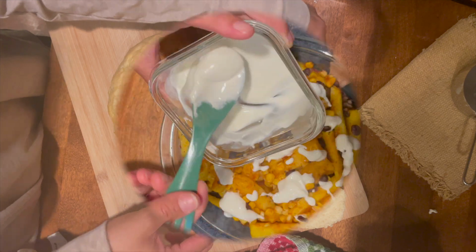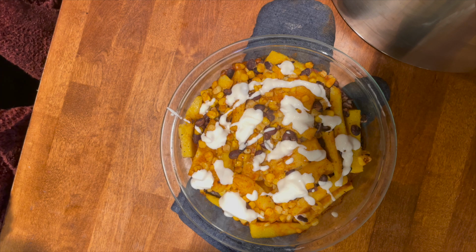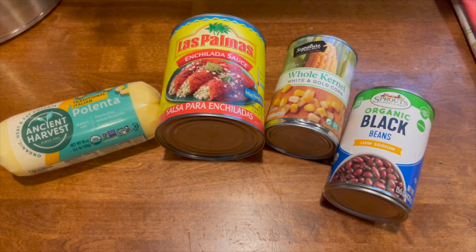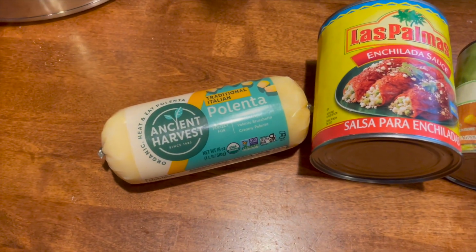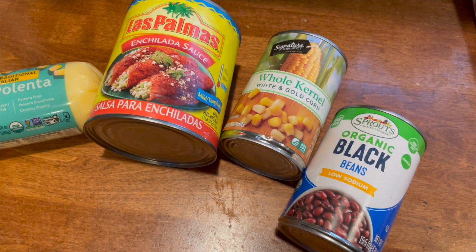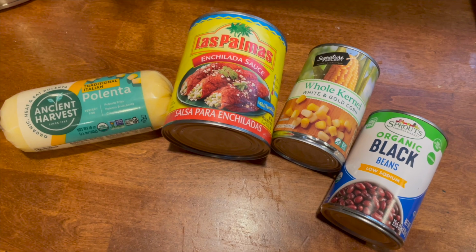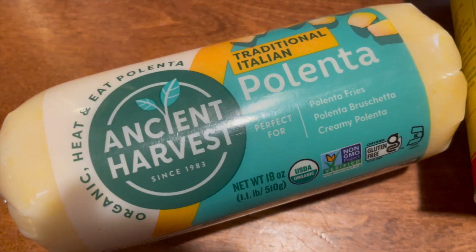I have saved the best for last. These are my favorite. They are some loaded polenta French fries, and this is all you're gonna need. So we have a block of polenta here, and I like the Ancient Harvest. You can pick this up anywhere, but I find Walmart to be the cheapest. I have some enchilada sauce here. You could use green or red. And then I have some beans and some corn.